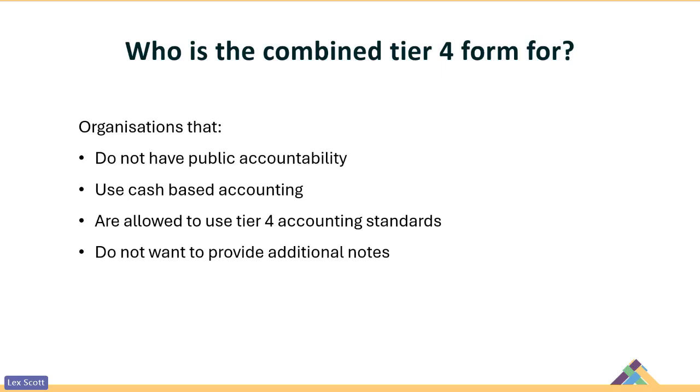While all charities are generally considered to be publicly accountable, public accountability has a specific meaning in the accounting standards. Generally, public accountability includes entities whose main activity is holding cash or other assets on behalf of others, like a superannuation scheme, or who issue debt or equity. If your charity does fall into this definition, you must report at Tier 1. The full definition of public accountability for financial reporting purposes can be found on the External Reporting Board, XRB, website.